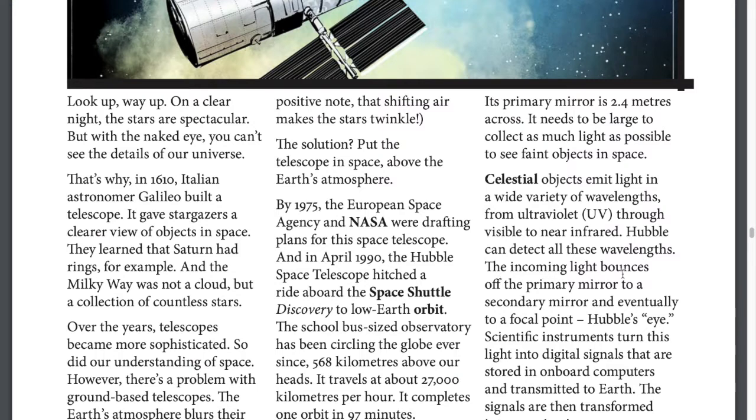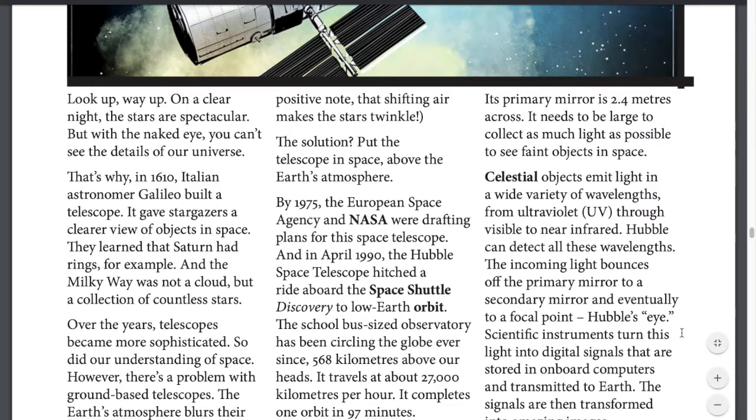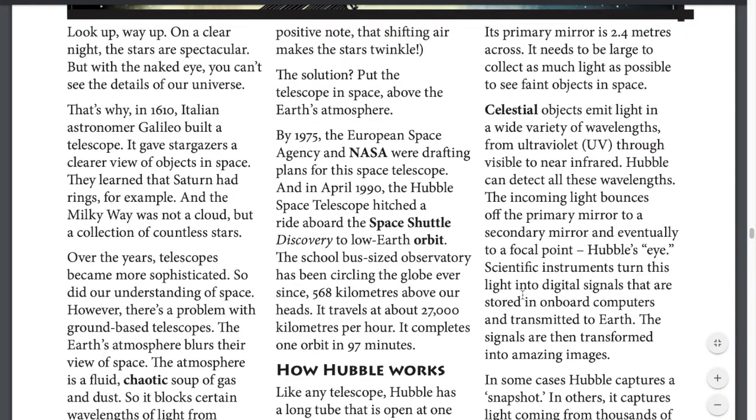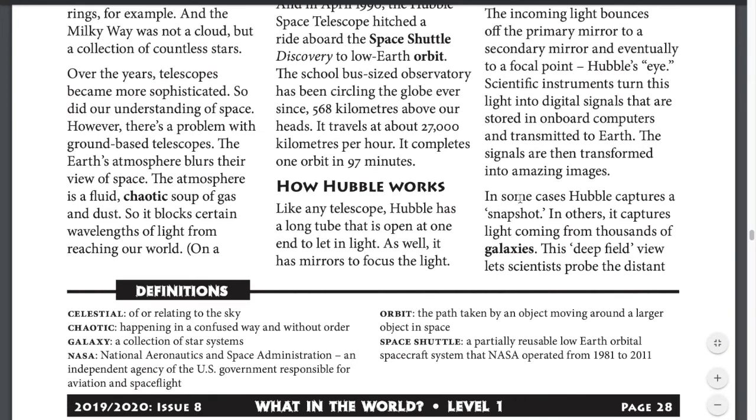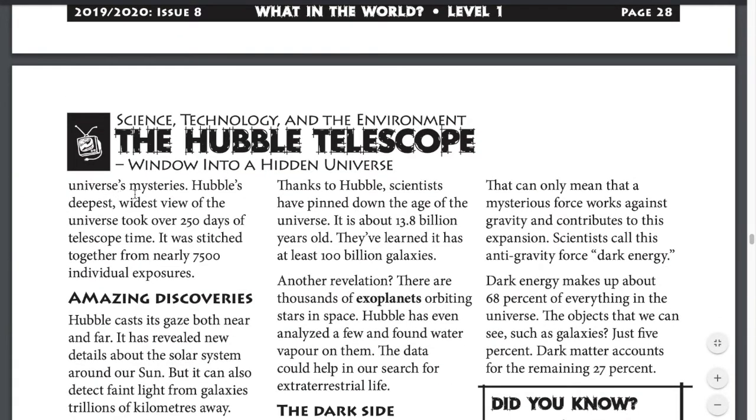The incoming light bounces off the primary mirror to a secondary mirror and eventually to a focal point, Hubble's eye. Scientific instruments turn this light into digital signals that are stored in onboard computers and transmitted to Earth. The signals are then transformed into amazing images. In some cases, Hubble captures a snapshot, like taking a photo or a picture. In others, it captures light coming from thousands of galaxies. This deep field view lets scientists probe the distant universe's mysteries.